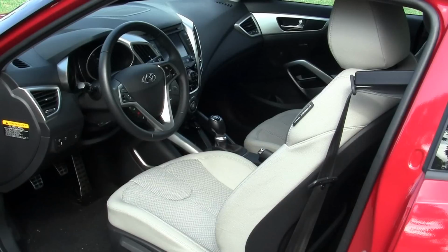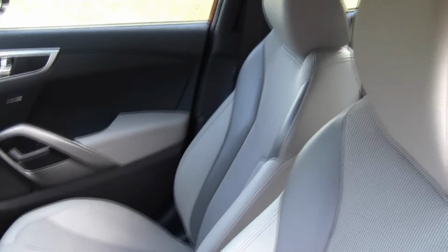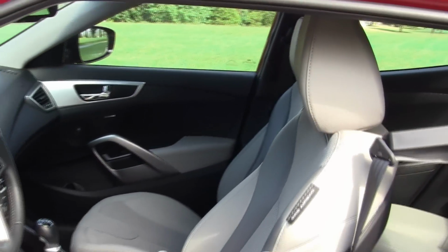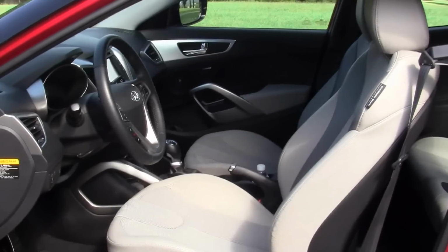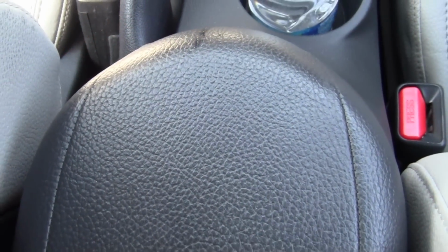Don't worry, they didn't go conservative on the interior. That looks pretty cool too. The leatherette seats are some of the most comfortable I've tested in a long time. Great lateral support and great comfort on a long road trip. Hyundai has definitely come up with a well thought out interior.